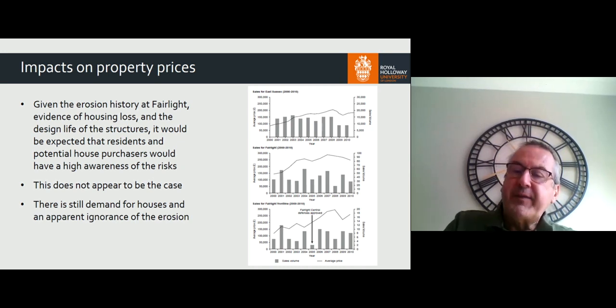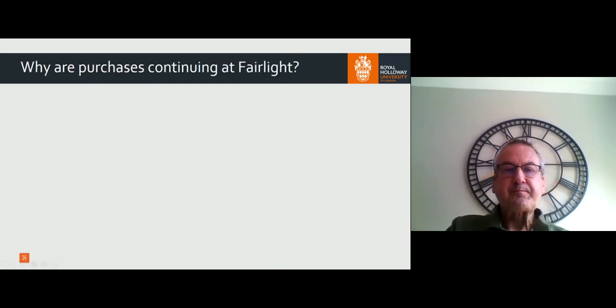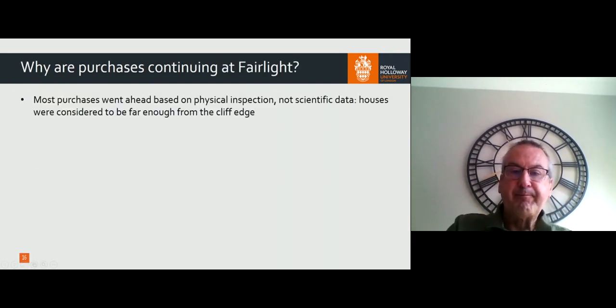Why are people still investing in coastal property? So why are they continuing? Well, interestingly, most people who purchase houses, and basically what happened in this research is that it was determined by using property registers who had bought houses, and these people were sent a questionnaire. Most people bought their houses because they went and looked around the area, they liked the village, they could see the area, and they believed that houses were far enough from the cliff edge not to be a problem.